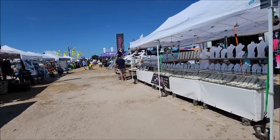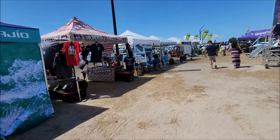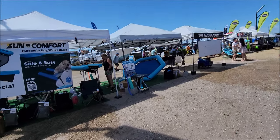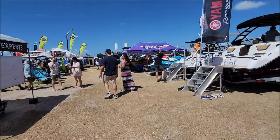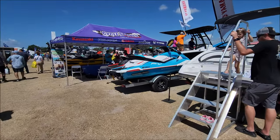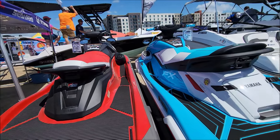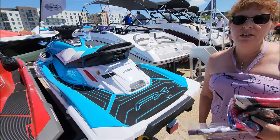Pretty nice boat show. And they have all the clothes for you to wear. Yeah, for when you're out on the boat and don't get sunburned. Oh, they even got some for the dog too. Cool. Look at that one. That, I don't know, is that a wave runner or what? Yeah, that looks like a Yamaha. Yeah, that looks like a wave runner. Wow. $12,000 for the red one, $9,017 for the blue one. And this one got music and everything. You're all set.